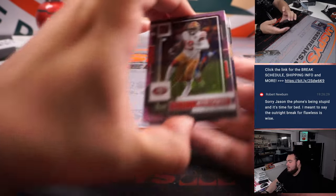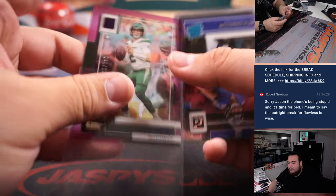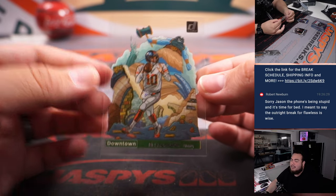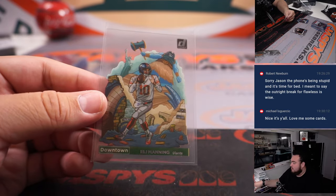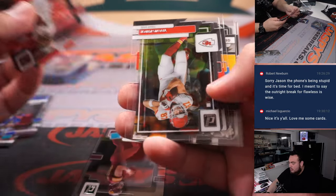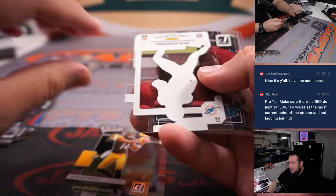All right, last box here, guys. Good luck. Little Zach Wilson to 175. And we got a downtown. How about a little Eli Manning downtown? New York Giants going to Fred. Somehow, Pickens, and a little Easy Ease.